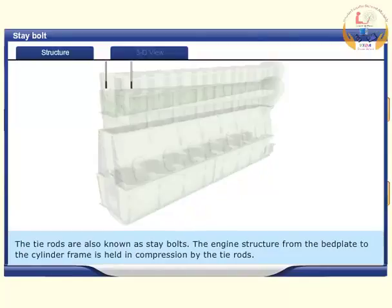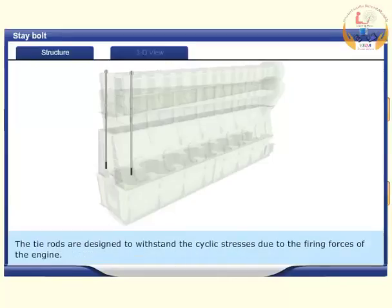The engine structure from the bed plate to the cylinder frame is held in compression by the tie rods. The tie rods are designed to withstand the cyclic stresses due to the firing forces of the engine.